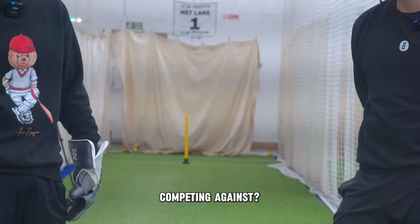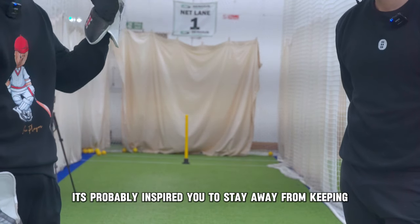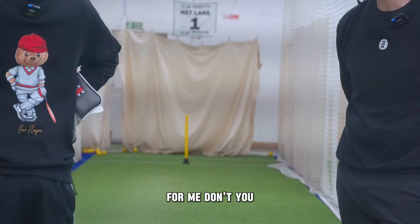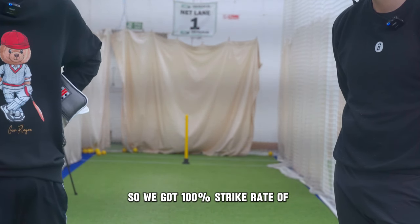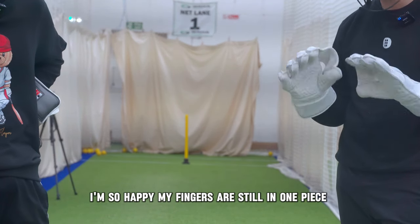Oh, competing against? Me. If you want to get into keeping, hopefully this has inspired you. It's probably inspired you to stay away from keeping because it's actually a very dangerous part of the sport. You do enjoy coming up with these challenges though for me, don't you? I do. I do enjoy challenges where one of us can get seriously hurt. And we often do. Two times out of two. So we've got 100% strike rate of getting dangerously injured. Mate, I'm so happy my fingers are still in one piece.